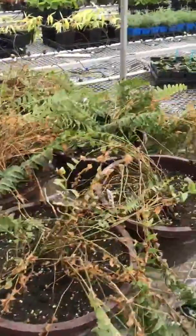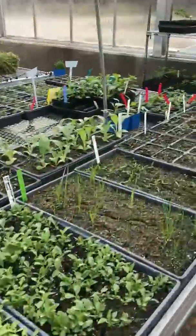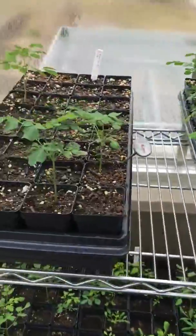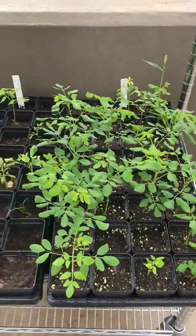Sorry about this motion. It's probably making you a little woozy. Here is some of the moringa planting. There were different treatments being checked. So again, these are the moringa.